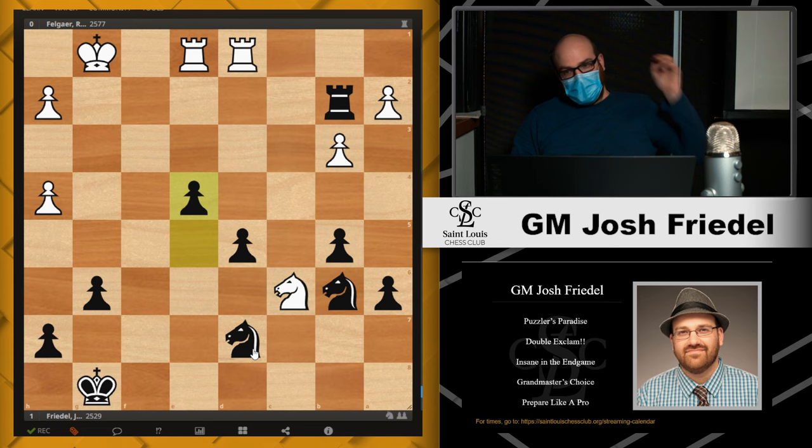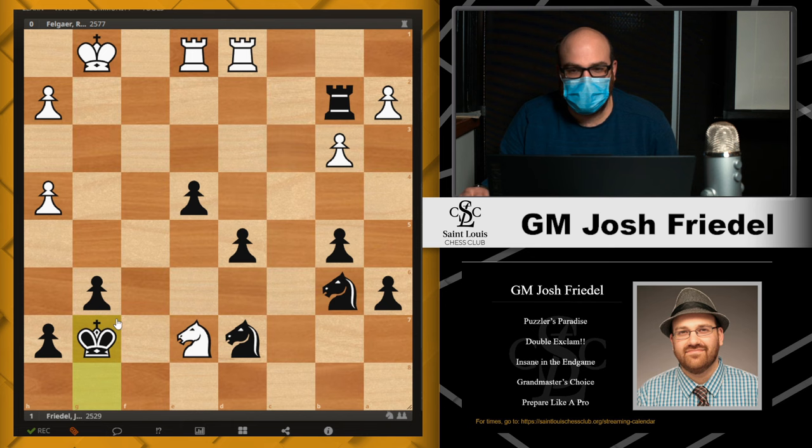So knight e7 check for sure is one of the tries. So king g7, knight takes d5. But here, black has a very, very nice move.